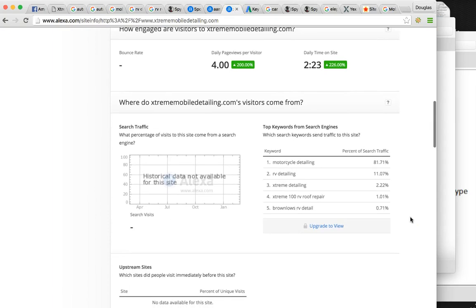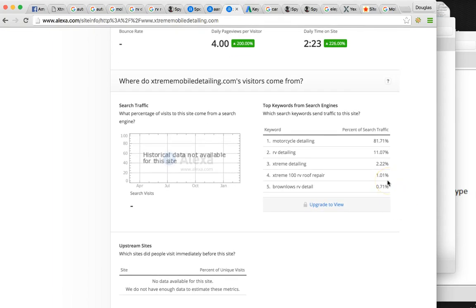And then this is the keywords you're ranking for. You're ranking for 81% on motorcycle detailing, and about 11% for RV detailing. So that's pretty interesting. We definitely want to get your keyword research built to reflect mobile auto detailing and car detailing for sure.